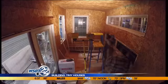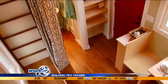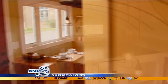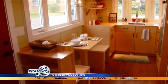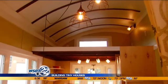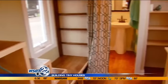It's one thing to design a house, put it on paper, but when you actually build something, you gain a lot more knowledge, and they can understand what those lines actually mean. The tiny house is built on an 8 by 18-foot trailer and includes about 158 square feet of living space. They built the tiny house because, let's face it, a tiny house takes less time to build.